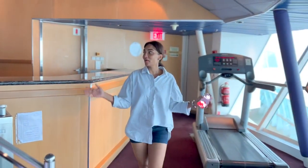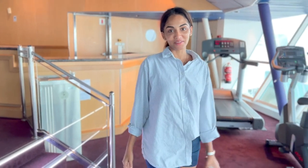And don't forget to check out the wonderful gym and spa here on the cruise.